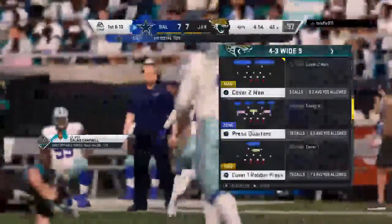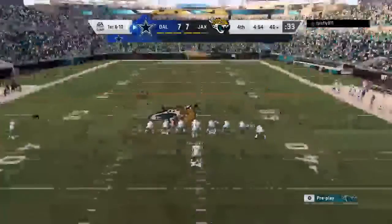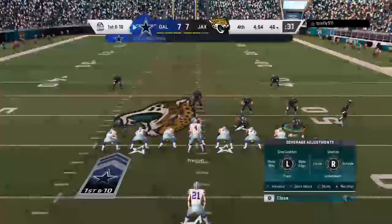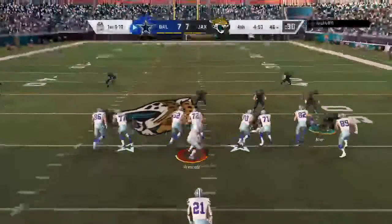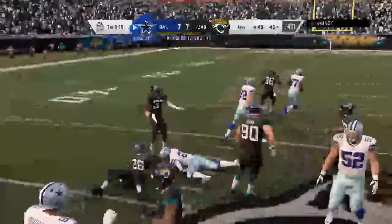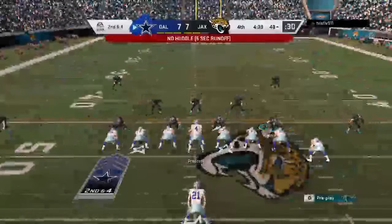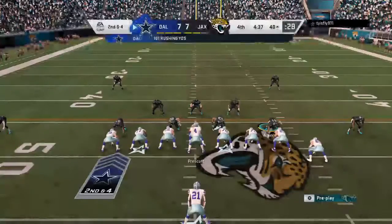Another carry for their leader, and a good one. It's crunch time. They'll need him to continue to be productive in both the run and passing game in order for them to try and snatch a victory. 10th carry now for Elliott. And he's going to take this across midfield into Jacksonville territory. It's a 6-yard pickup, but it gets him to 2nd and 4.